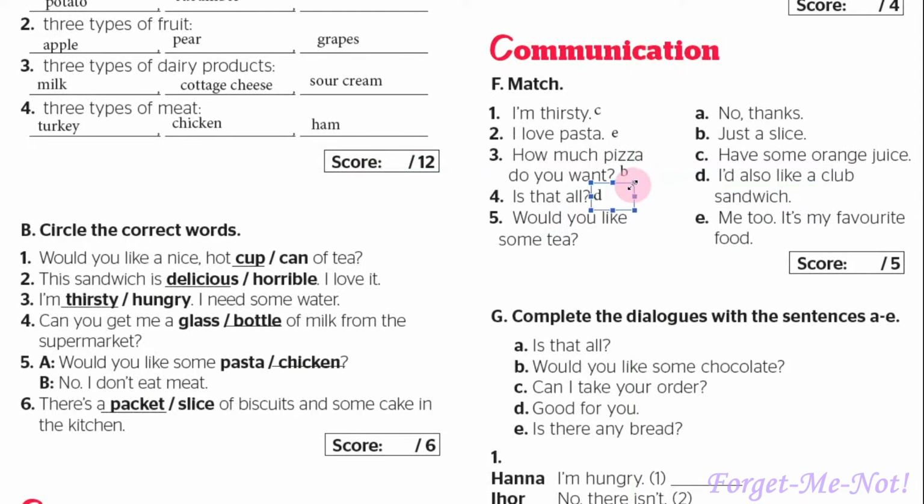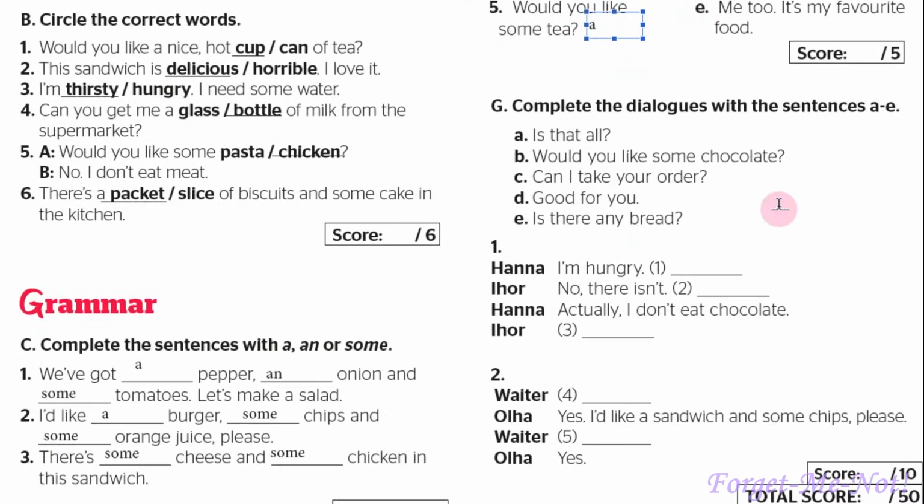Це у нас, якщо в ресторані або в кав'ярні запитує офіціант. So, would you like some tea? No, thanks. Ні, дякую. Чи хотіли б чаю? Ні, дякую. G. Complete the dialogues with the sentences A to E. Is that all? Чи це все? Would you like some chocolate? Чи не хотіли б ви шоколаду? Can I take your order? Чи можу я взяти ваш заказ? Good for you. Добре.